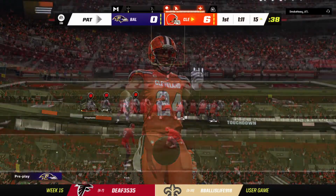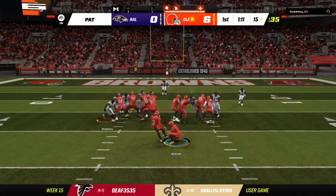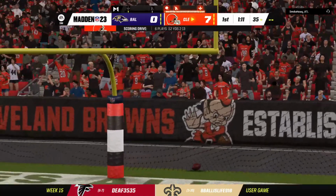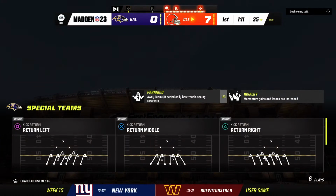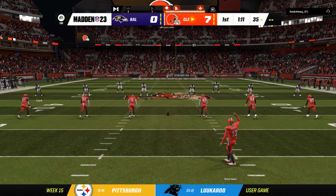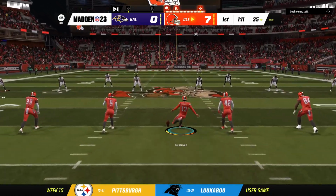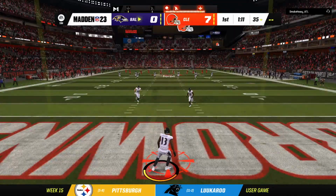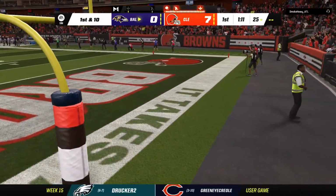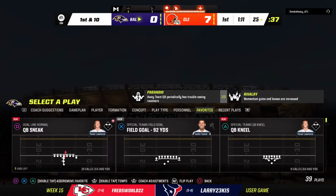Nick Chubb with his 14th rushing touchdown of the year, and the Browns will claim the early lead as they're on the board first here tonight. Extra point by York is up and good. And it's now a 7-0 game. The Browns kicking team out there now as they'll send this one away. And that one will bounce out of the back of the end zone, so we will start here at the 25.